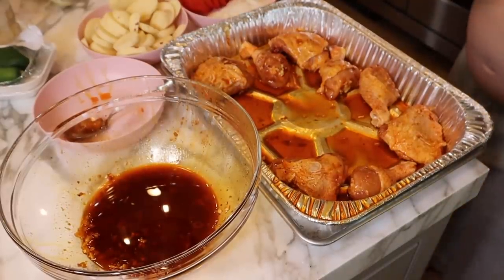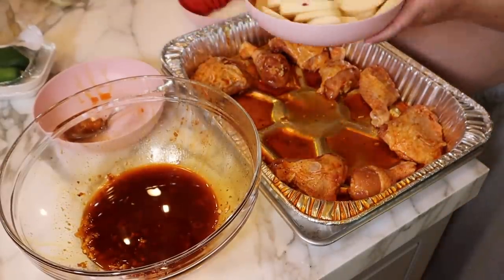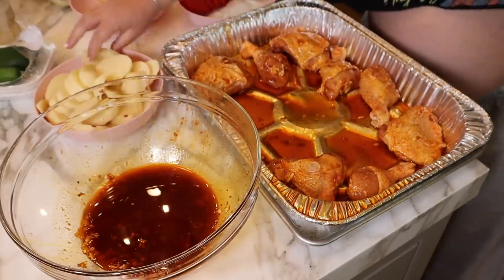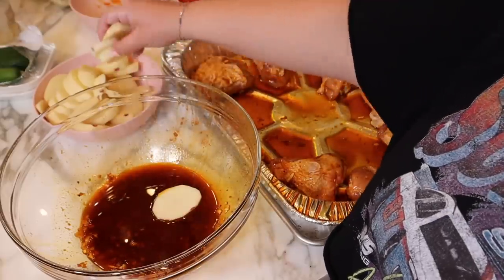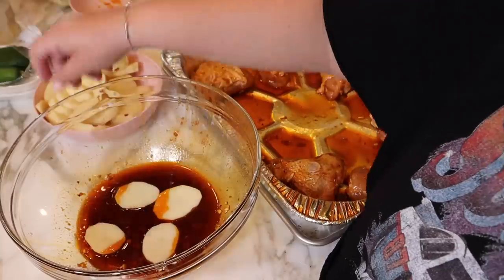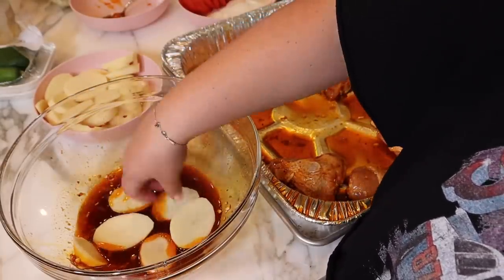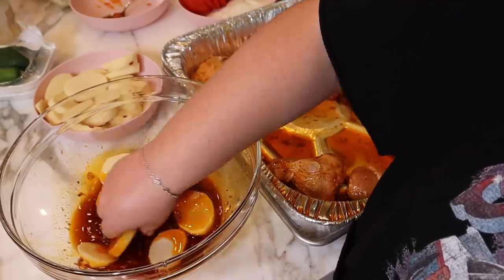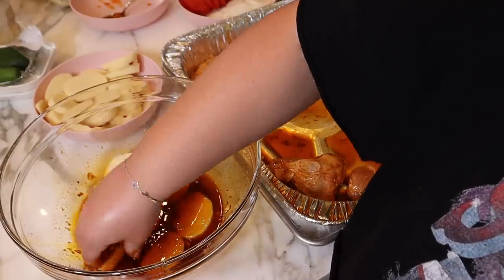Alrighty, so now that we have our chicken again, we are going to go with our potatoes and do the exact same thing. We are going to put them in our, I guess, marinade, I guess this is. So these are some half sliced potatoes and not cooked or anything because we are going to bake them. And just give a good coating on them.